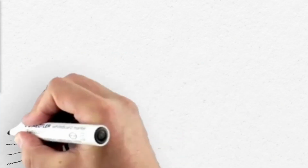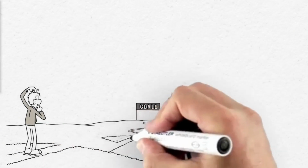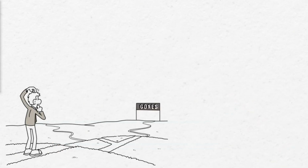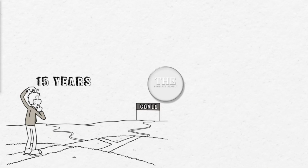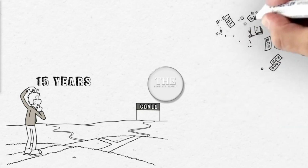But before we do, I'd like to share something profound. We understand that everyone has different goals in life. Some goals require more money than others. Whatever your goals are, the People's Project can and will help you achieve them. We can tell you from 15 years' experience that once you get started, you'll quickly witness the power of what you have in your hands right now. We've seen incredible things happen for everyday people like you and me, and in less time than you can imagine.